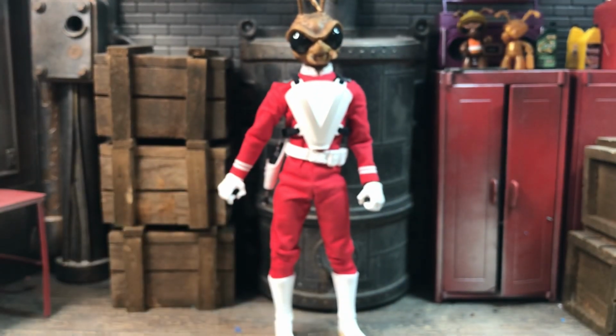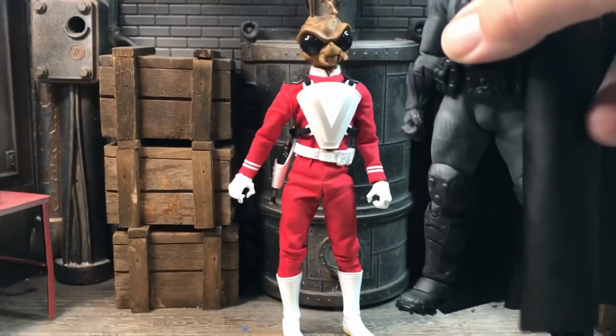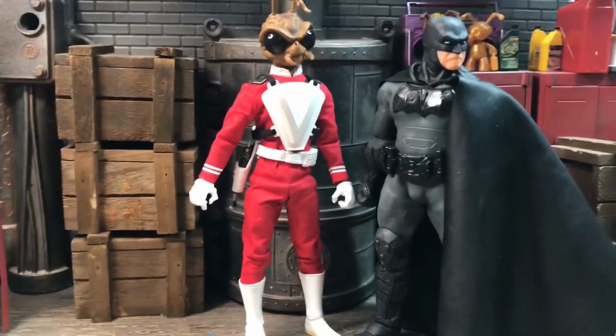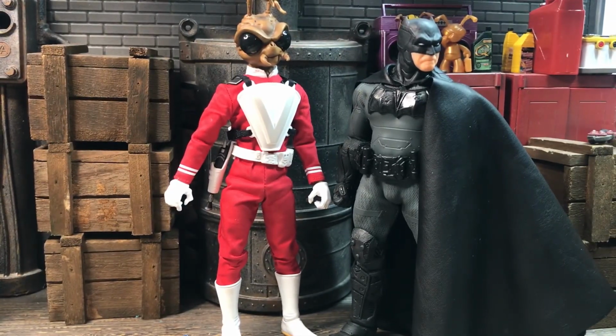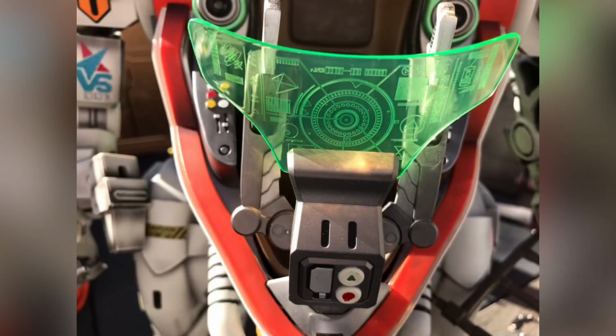Like with articulation, I've done a scale comparison on Gomez almost every time I've reviewed the figure, so if you have one, you know his scale. But here's Supreme Knight Batman for continuity's sake. It's kind of funny because this is the only time that a Gomez exclusive is being upstaged by his accessories, but I think that's okay this time. Because not every time is a 14-inch articulated Vortex Strike Suit Battle Mech.